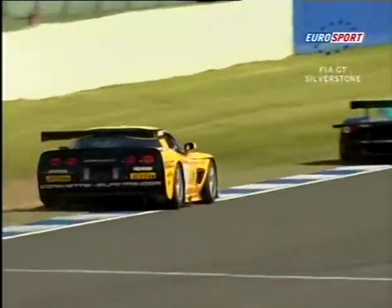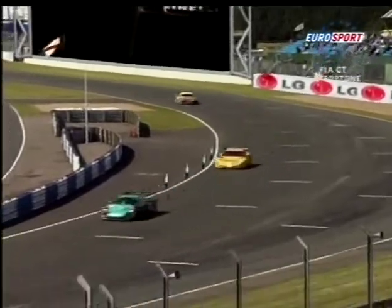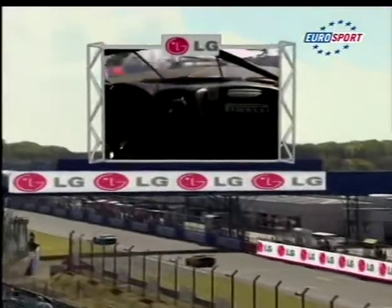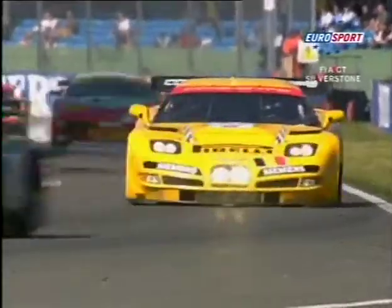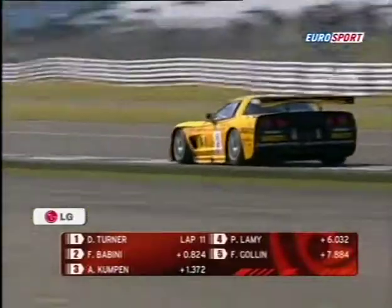And as Turner manages to ease away a fraction, Babini has got the Corvette right with him, so there's no respite for the man in the Maserati either. He's attacking, but simultaneously he's got to think of the mirrors. On board the Corvette shot there, showing you the view down the straight at Silverstone.